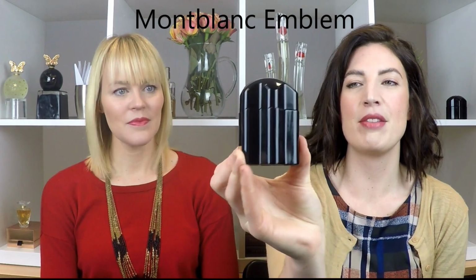So this is a men's fragrance, Montblanc Emblem, and you can see from the profile and from the top, this is what the bottle looks like. First off, it feels so nice in your hand, like it's kind of ergonomic, with a nice touchy-feely smoothness to it. I like a bottle to have some interest when you hold it. That's true. Tactile.